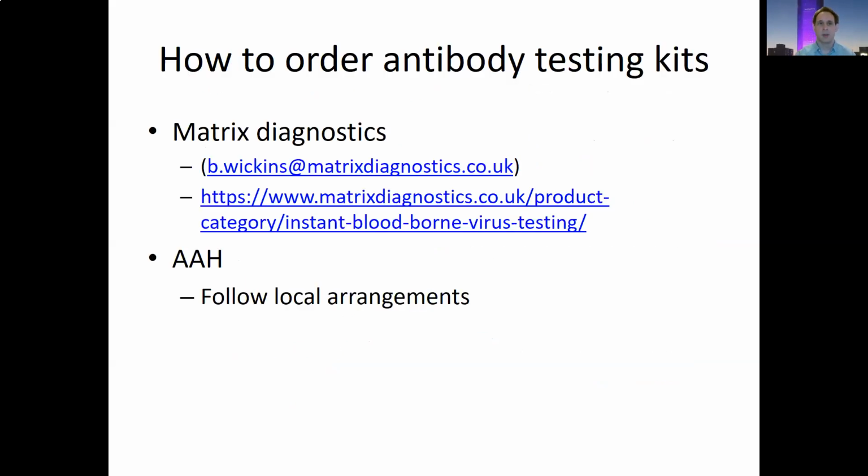The testing kits can be ordered directly through Matrix Diagnostics. You may also be able to order these via AAH, but you should check directly. Details on contacts and how to order are provided on the Eastern Liver Network, along with order forms and a bit more advice on how to do that.